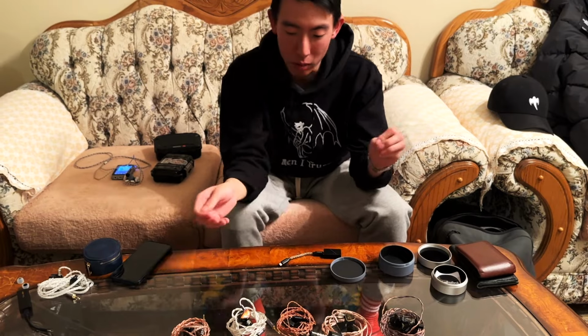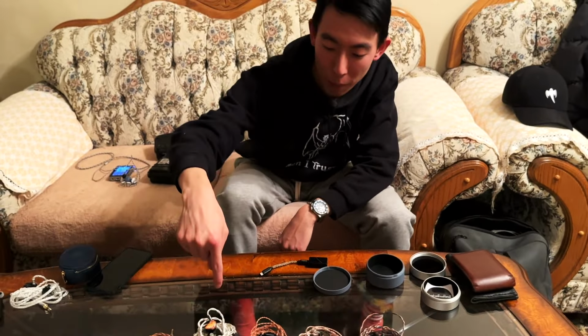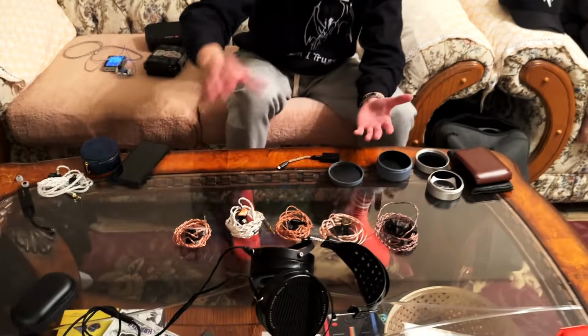Okay. I think it is worth it, and this is speaking from personal experience, owning the Monarch Mark 3s. Jumping from this to Monarch Mark 3s, there's definitely a huge diminishing return. Like almost an 8x. This achieves 70% of what I get from the Monarchs. But I would spend a lot of money to get that last 10%.